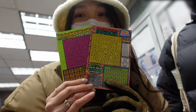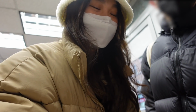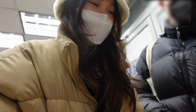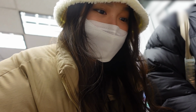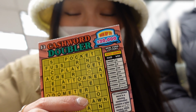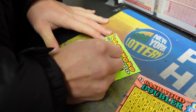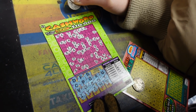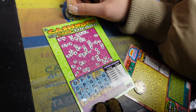It's our favorite pastime when we come to Chinatown. We always get some scratchies. Love gambling. Okay, we're gonna win big today. We're gonna win $20,000. I'm manifesting it. That's it? That's all we got.